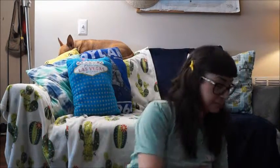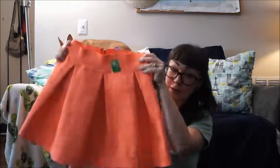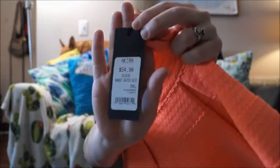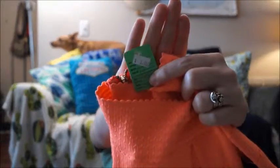And then lastly, I got this skirt. Super cute. The brand is Akira, and as you can see, it was originally $54.90. But it did have a green tag, so it wasn't half off, but it was still only $3.